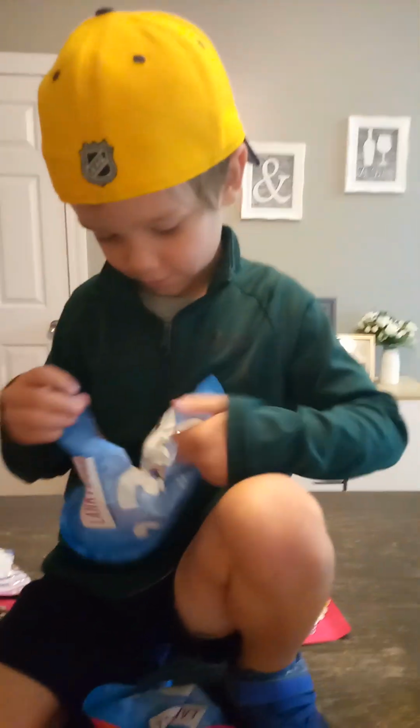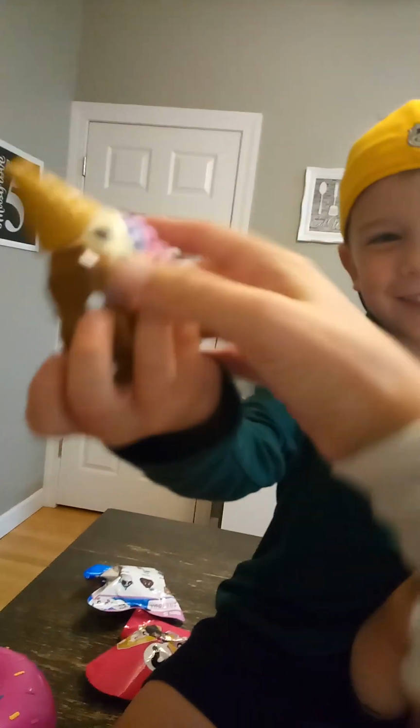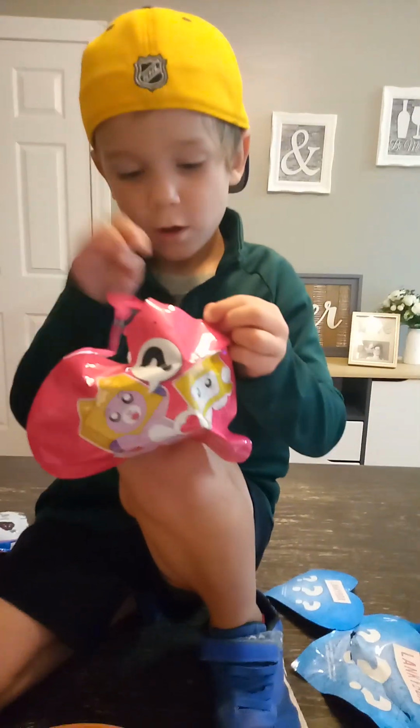What's in that one? What the? Rocky ice cream. Rocky has a melted ice cream cone. What the heck? Those are pretty cute. Yeah, that's pretty cute. All right. Last big one.